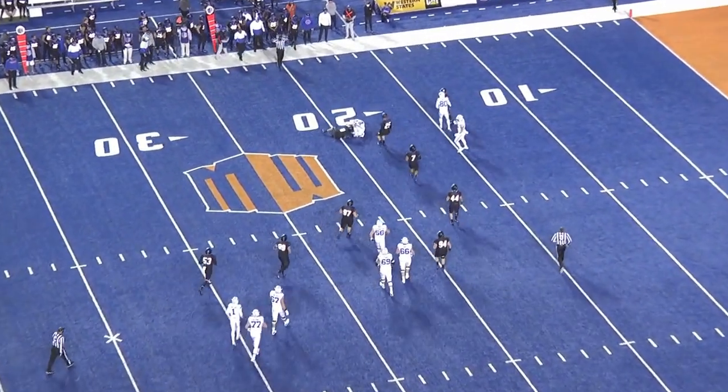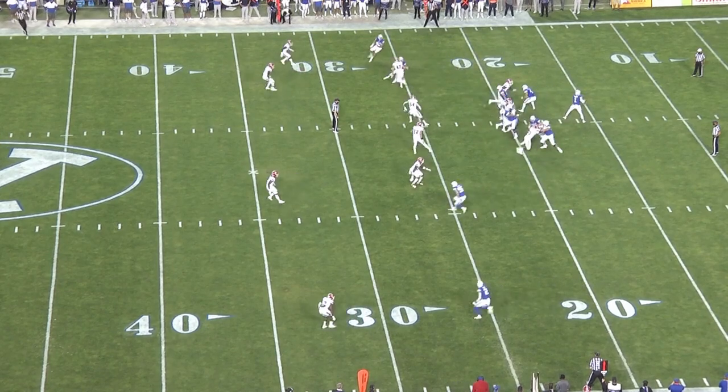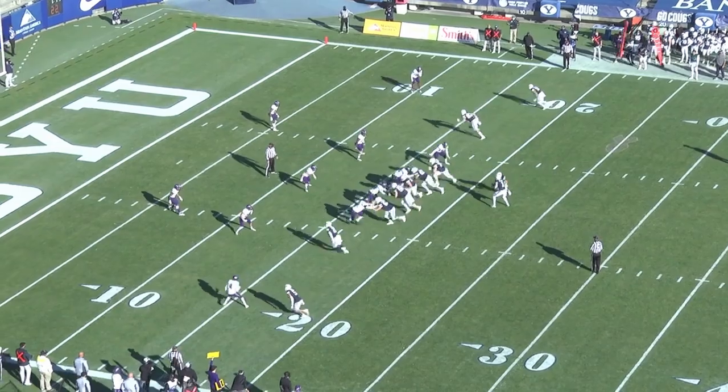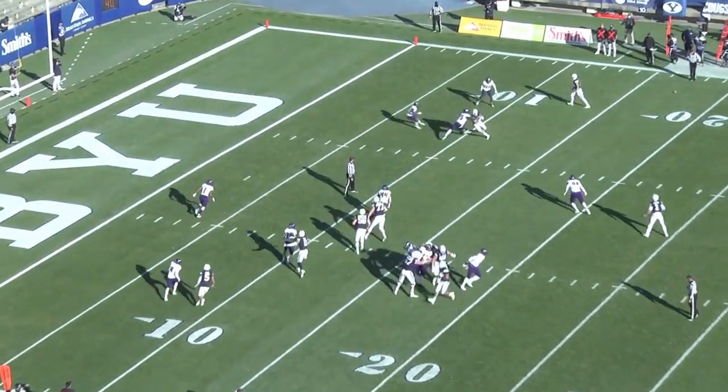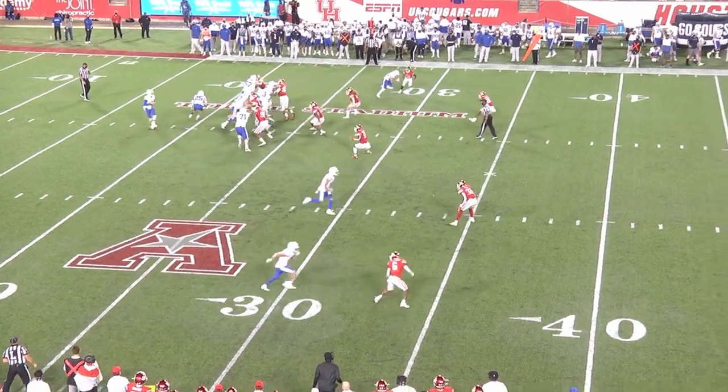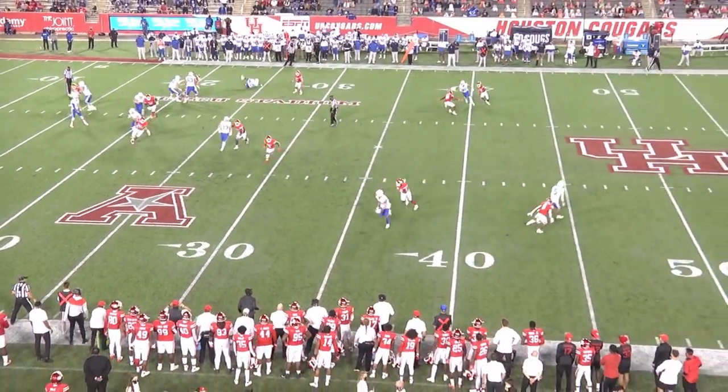Mechanically, he keeps a good base and is able to generate power off of his back foot. Since his release is so compact and efficient for the upper body, there's less things that can go wrong along the way. When you throw in his ability to push the ball downfield or make throws from the opposite hash, you have a prospect with top-tier NFL talent.